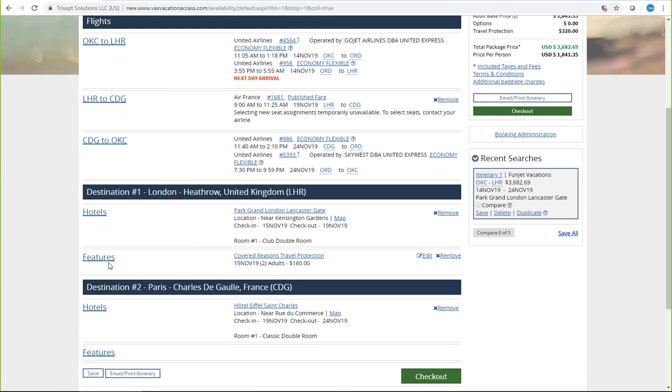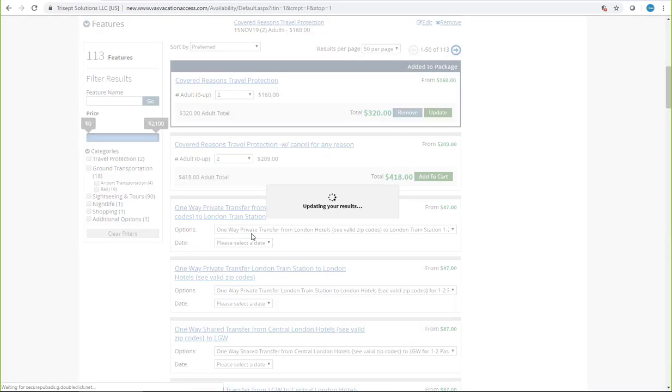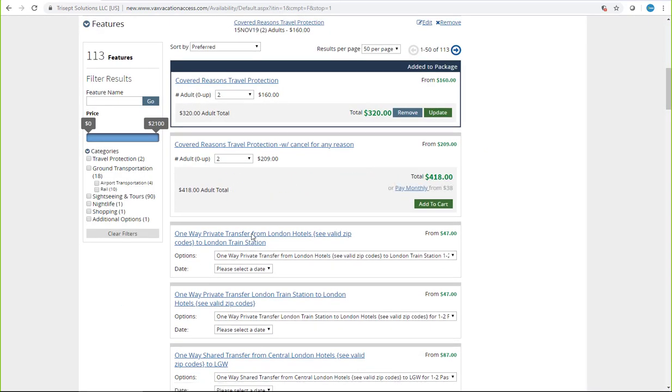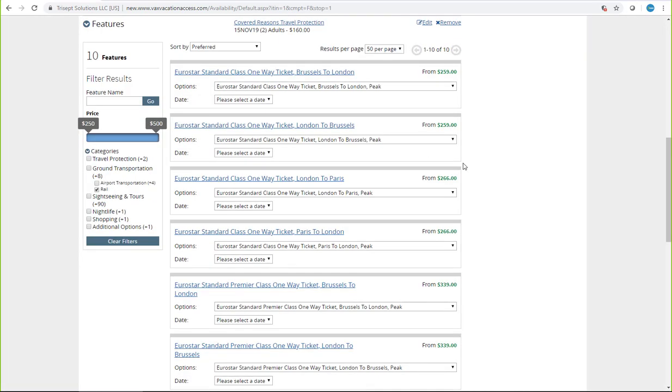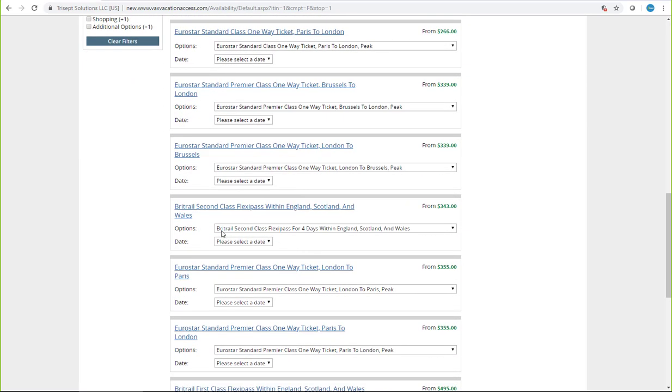I'm going to go in my features and look at feature options for the customers as well. So let's say they want maybe a rail or a Eurostar to go over from London to Paris. That's a very popular option for these destinations, and I'm going to show you how to filter for that too. So when we are in our features, in your filter results, you have ground transportation. I'm going to select rail.